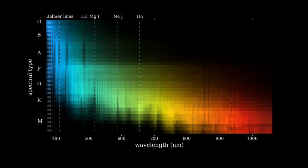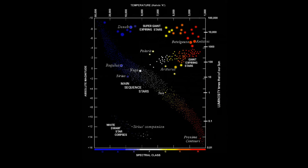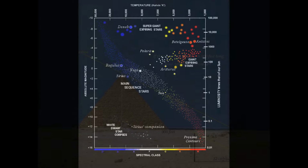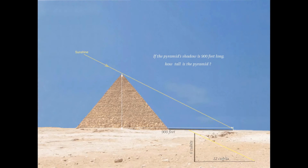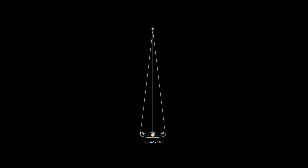Not only did spectra tell the composition of stars, but their size, temperature, brightness and distance as well. The most massive stars' immense gravity caused their atomic fusion to run faster and hotter, producing bluer light with higher frequencies. Using triangles, the same way Thales measured the height of pyramids, people compared the diameter of Earth's orbit to angles measured to the nearest stars to learn their distance.